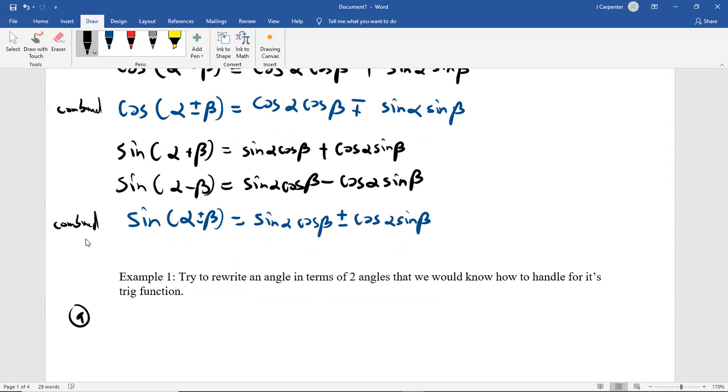So for A, we're going to do 15 degrees. And for these, there is not just one answer. There is absolutely not just one answer. We're just going to label one of them. I might say a second one, maybe even a third, but I'm only going to write down one.